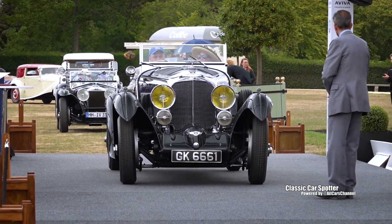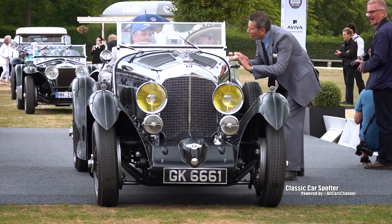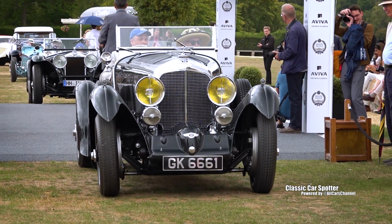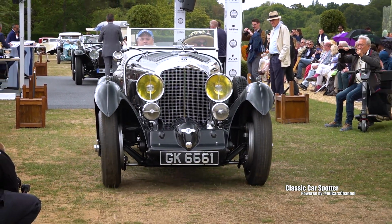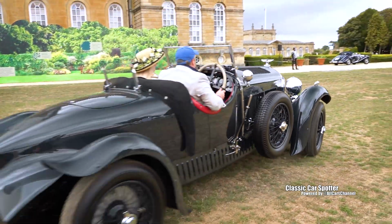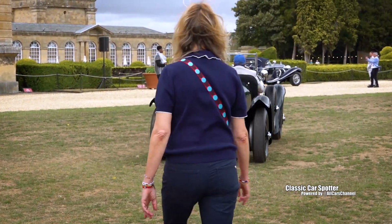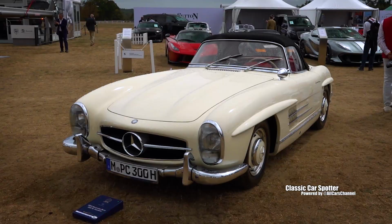We have an Invicta Type S coming up, designed by a land speed genius. This is the low chassis frame. Hello, Annette. Annette, after you. Oh, look at you. Low chassis Invicta, engineered by Malcolm Campbell's third record. So it was designed to be fast. Look at how low the chassis is.